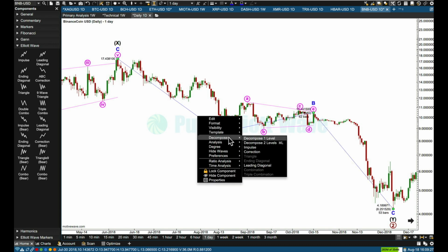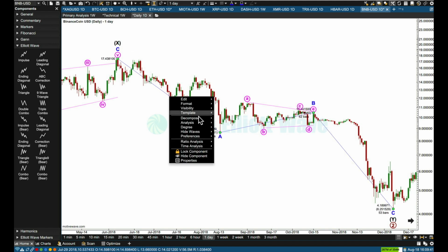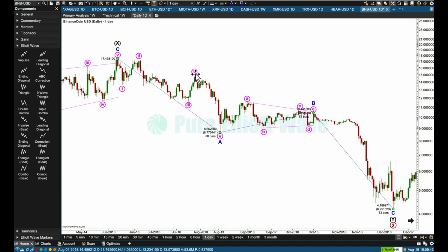Is A going to subdivide as a 5 though? No, I want to put this right up here. That's going to look terrible. Is it another diagonal? Really? Another one? Checking wavelengths. No, it doesn't work. 3 is longer than 1, 5 is longer than 3. That indicates expanding, but 4 is shorter than 2. No, and I just can't see where else to put those labels.